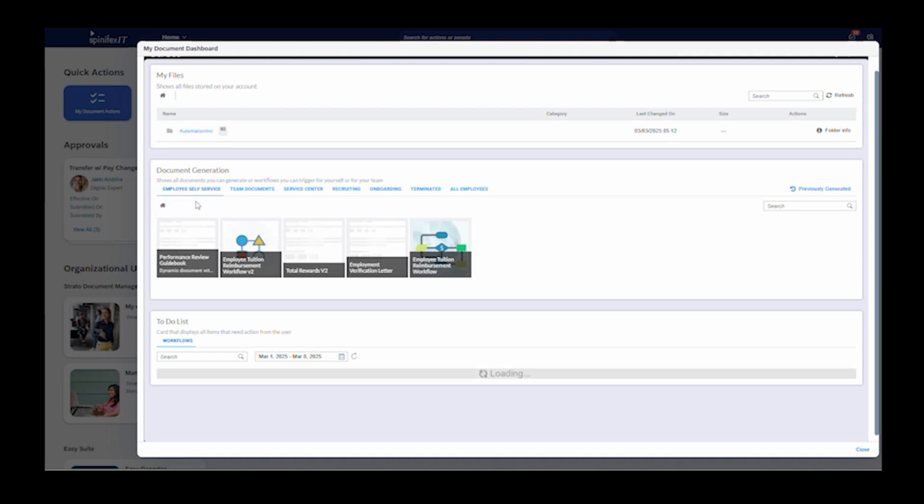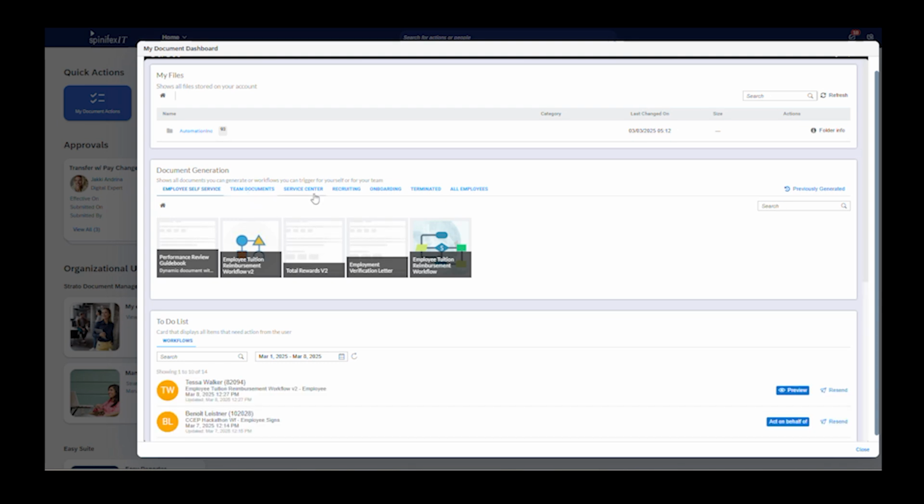Here you have employee self-service, where the document is being generated as an employee for themselves. If you are a manager and you want to generate documents for your team, then that's also possible. If you are an HR who wants to generate documents for your people in the areas of responsibility, then that's also possible. Depending on what your scenarios and processes are, we can permission them and also build them.